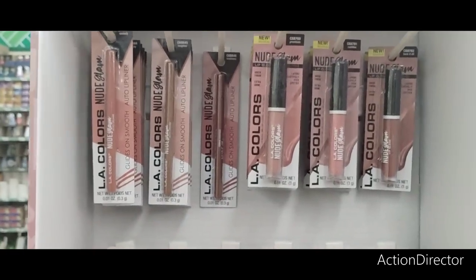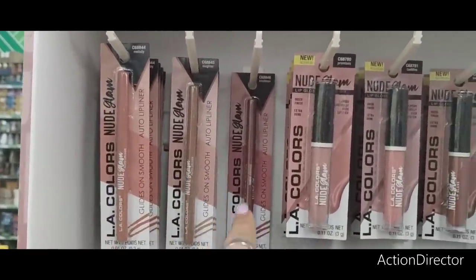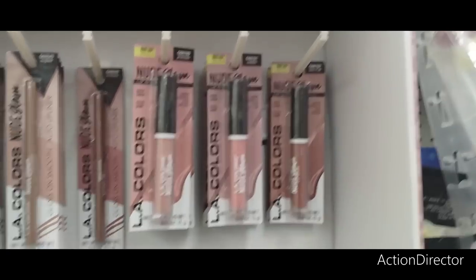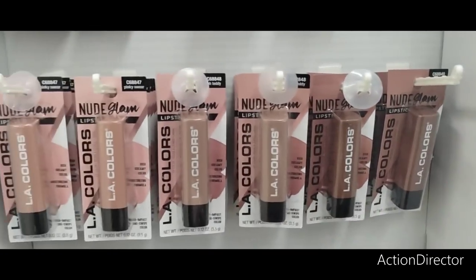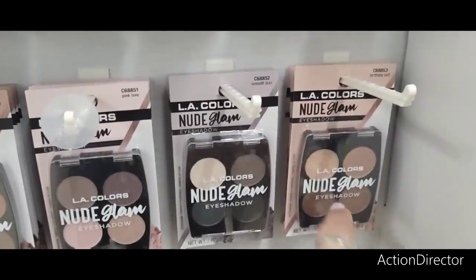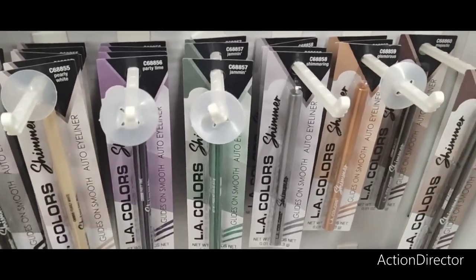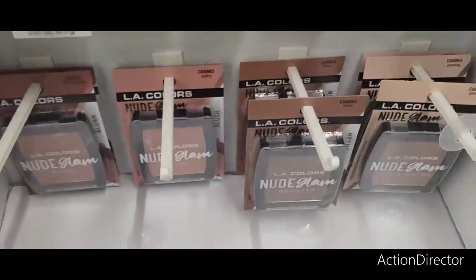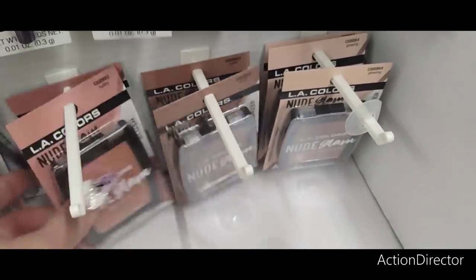All these LA Color Nudes. You have Melody, Glide Smooth, Auto Lip Liner. You have Laughter, Kindness. Then you have the Matte, Promises, Cuddles, Bear It All. You also have Pinky Swear, Oh Teddy, Bear With Me. Then you have the Eyeshadows. That's a cute one. I like that one right there. That color right there. These two colors, those are nice. And then you also have the Shimmering Auto Eyeliner. And then this looks like it is blush. Or bronzer. Blush and bronzer.